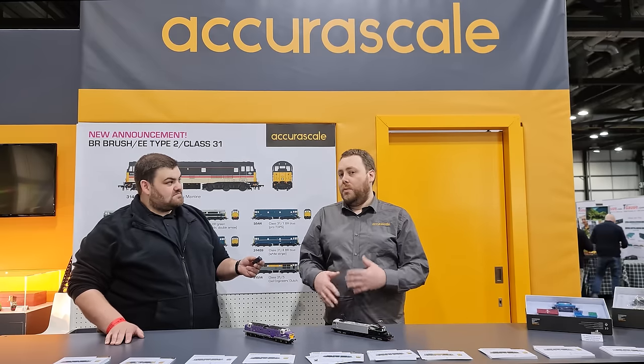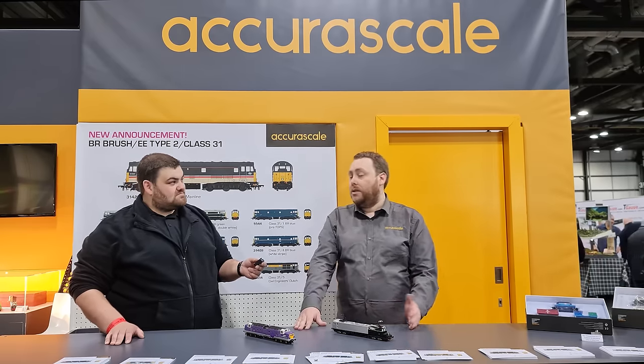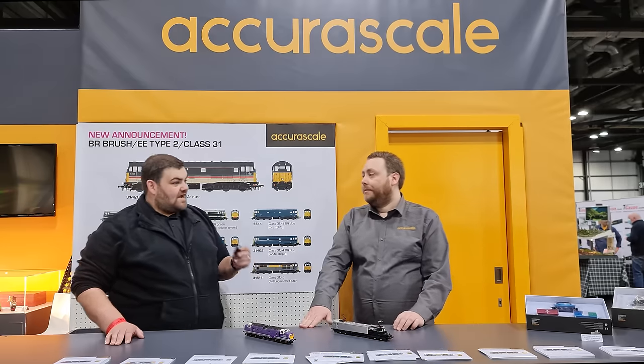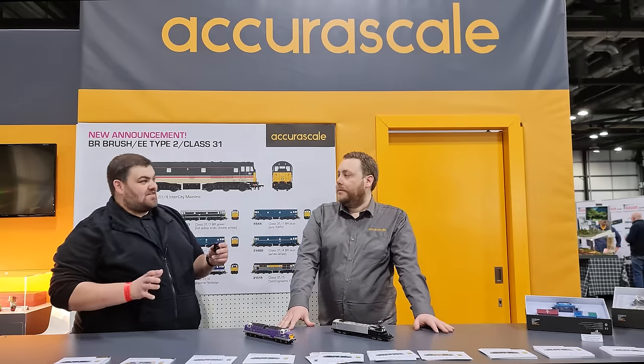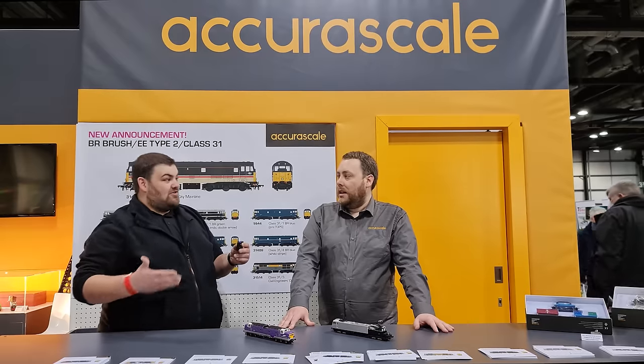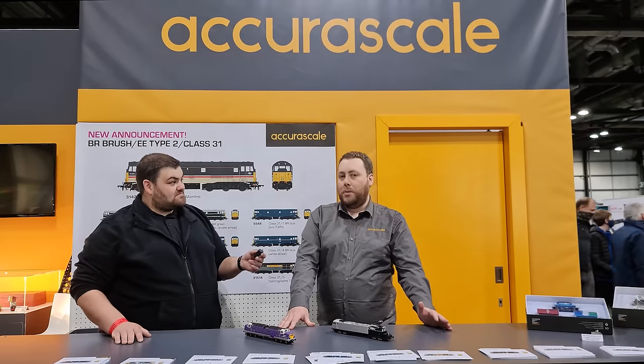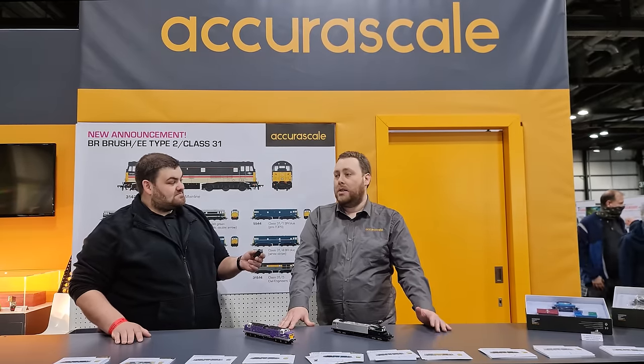So every model we do, we try to innovate with something new, and that's gone down really well. That's offered such great value for money too. And so it really tells that enthusiasts are behind these products, because you try and innovate every time. It seems there's something new with every new model you do. Yeah, I mean, we're very passionate about what we do, and we put everything we can into our models.